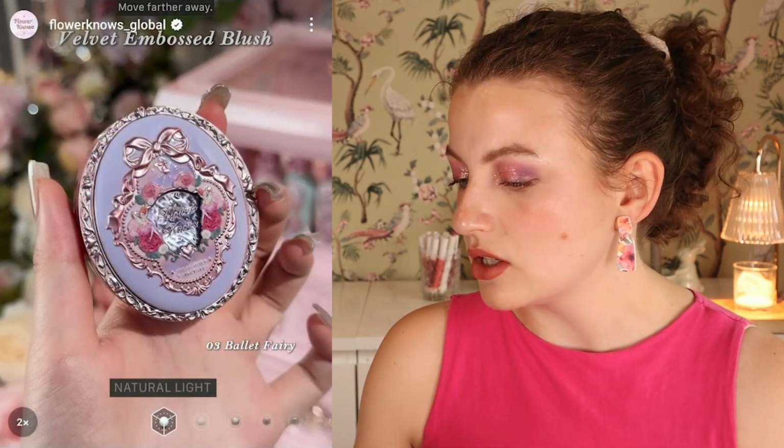Oh, the one in Ballet Fairy, it looks like such a nice grayish periwinkle color. This is very light. I'm not gonna be picking that up. I feel like this one is gonna be too light for me. Then we have 04 Summer Blossom. This is a blue mint packaging and a very nice peachy pink color. Could be cute.